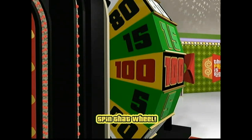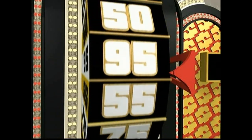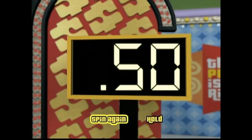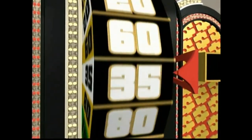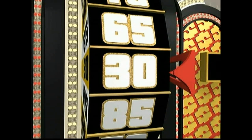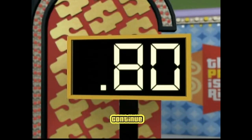Looking for $85. $50. Spin again. Oh, wow. Trying to look into 35 and 50. Gonna put you in the 85. You're less than a leader. Sorry, Yellow. Better luck next time.